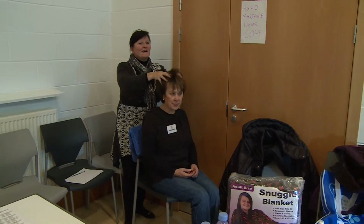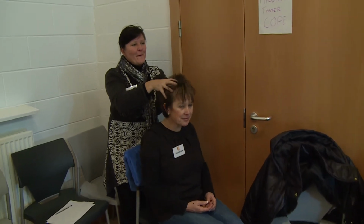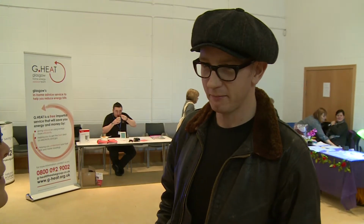The head massage that we offered was certainly a pull on the stall. We do some complementary therapies at Cope, but today, obviously with the weather being so horrible outside and people feeling so low about energy bills and their fuel consumption, it certainly has helped them to relax and feel better about themselves. How have you found today's event here?